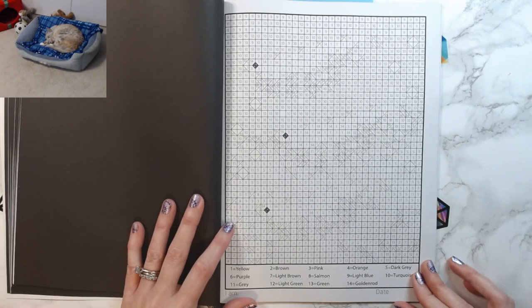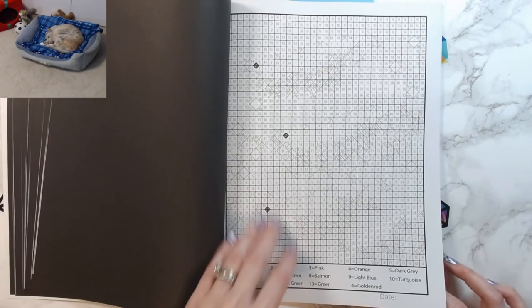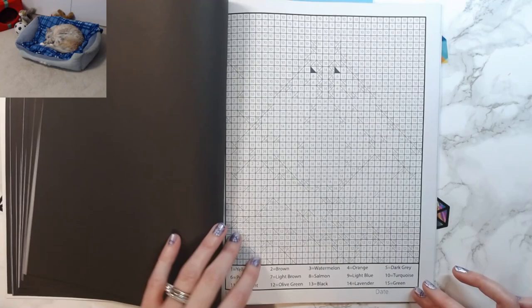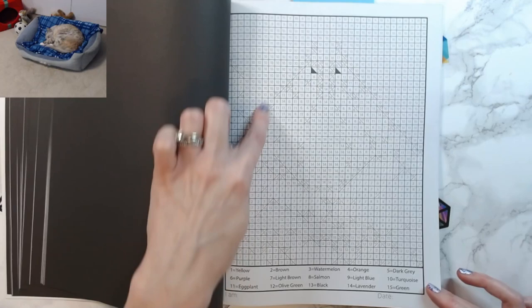It might be more than one, like three fish. That's probably what it is. Yeah, I can't tell what that is. That almost looks like it could be a ray, because it's in that shape. Maybe.